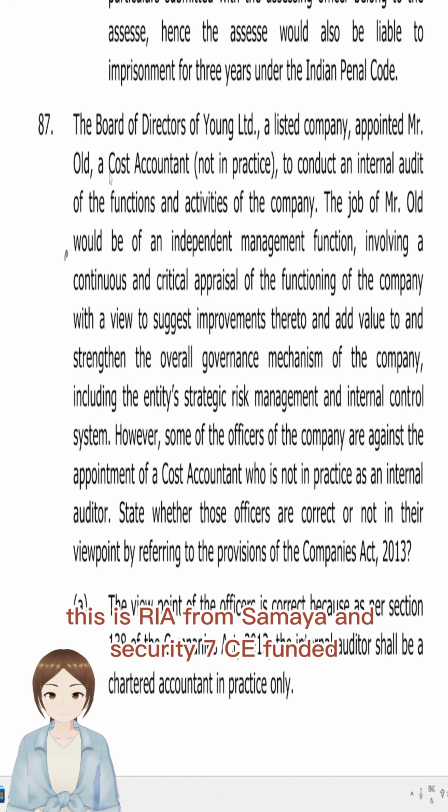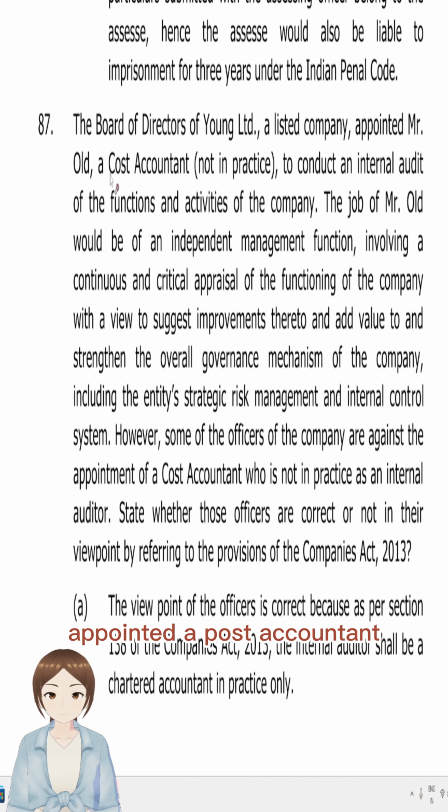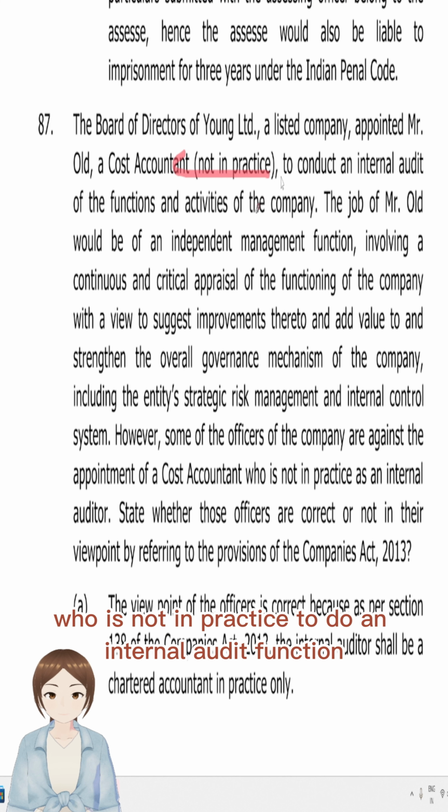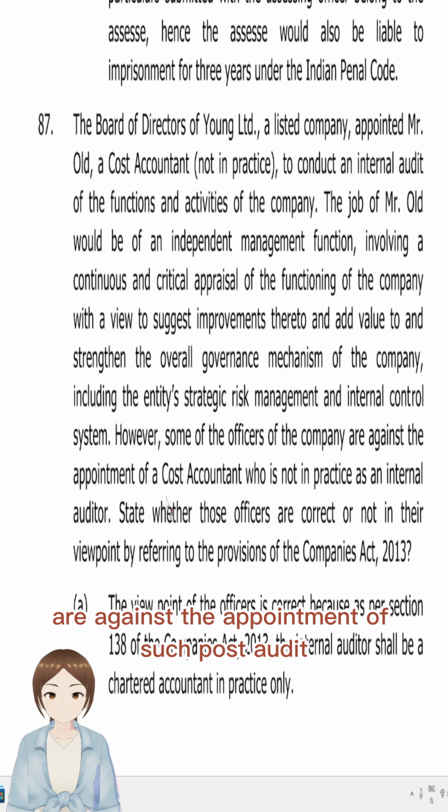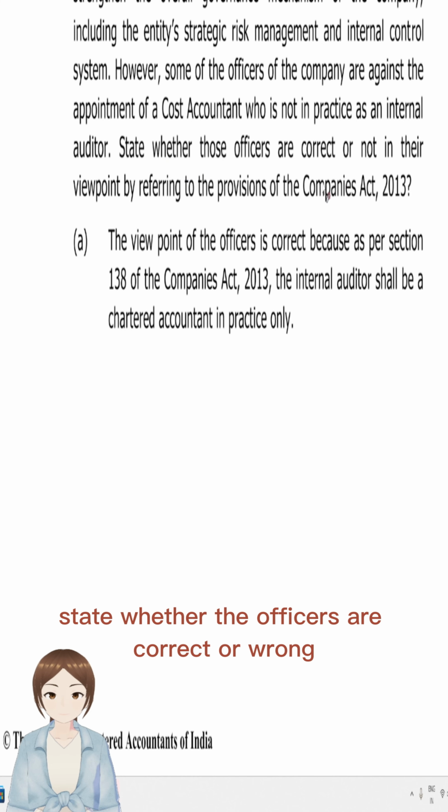This is Riya from Samaya, MCQ 87, CA Final. The Board of Directors of Y Limited appointed a cost accountant who is not in practice to do an internal audit function. But the other officers of the company are against the appointment of such a cost accountant. State whether the officers are correct or wrong.